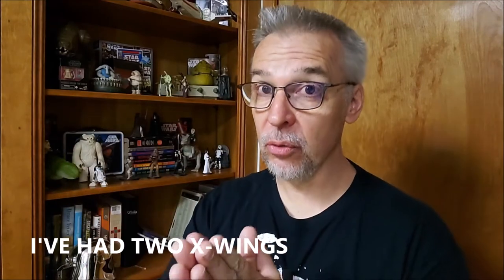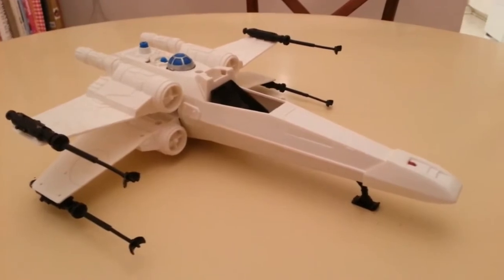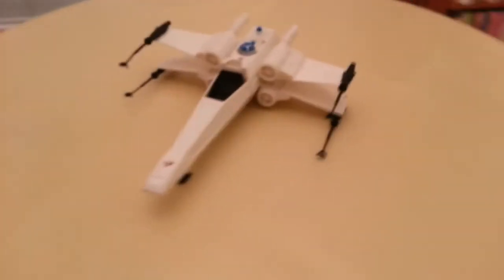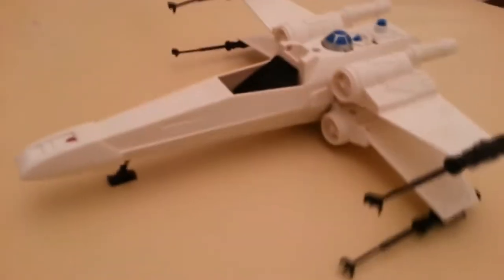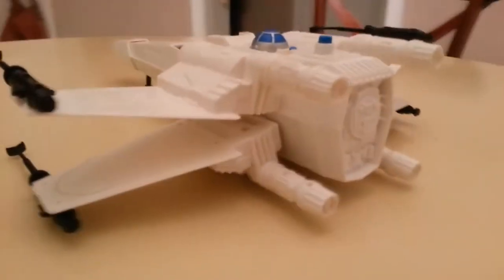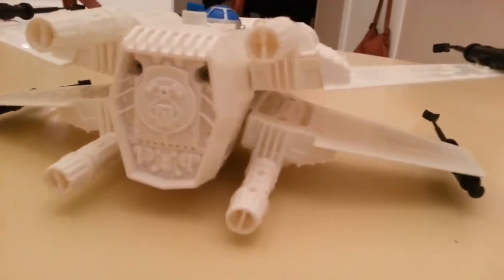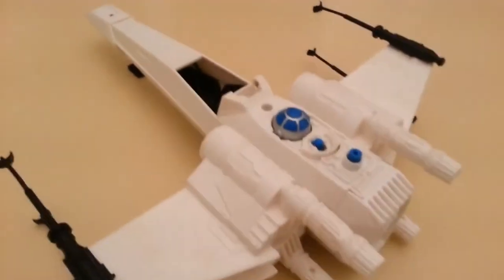Now, I've had two X-Wings. I had one that was this one right here. It was a beater. It had really junky stickers, and I took it all apart, cleaned all of the parts with cleaner and got everything back to white again, and then I ended up putting retro stickers on it and sold it. I used that money to buy a completely vintage X-Wing that had all of its original stickers. And I'm going to be showing you both in this.